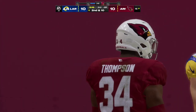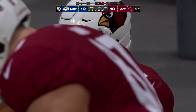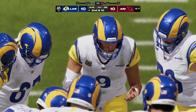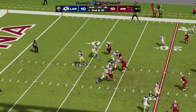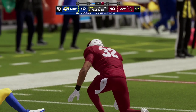Throwing on 1st down, but this one winds up to be incomplete. Yes, sir. How about an attaboy there on 1st down? Got his hand in and knocked it away. An incomplete pass on 1st down. That leads to a 2nd and 10. Throwing is Stafford. Now a quick throw there, but it's going to be incomplete.